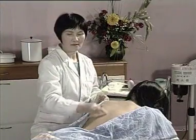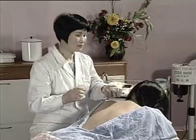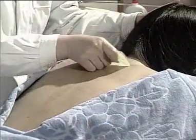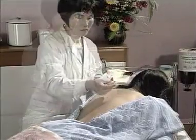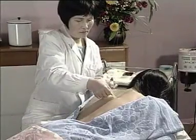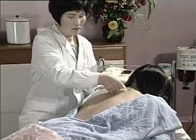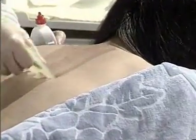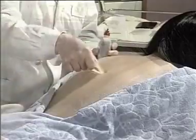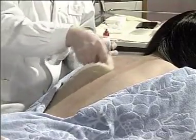First, scrape Du Mai on the back from Dazhui to Mingmen. After smearing scraping grease, scrape segmentally from upper to lower. Using the two corners of the scraping plate, scrape the points on both sides of the vertebrae. It has the effect of regulating the endocrine function. Scraping can be done until the skin turns reddish and the sweat pores open.